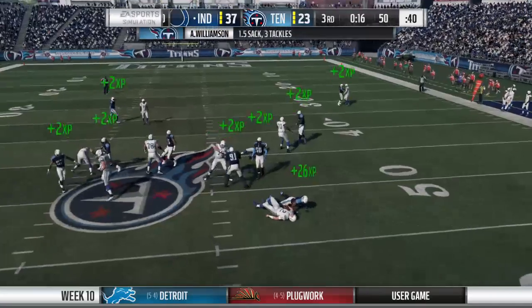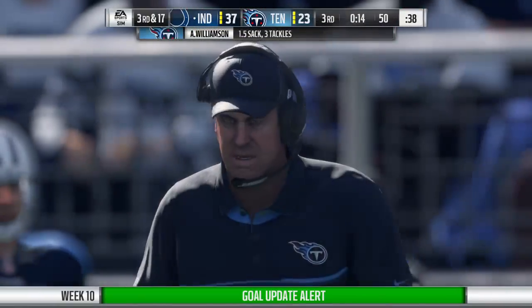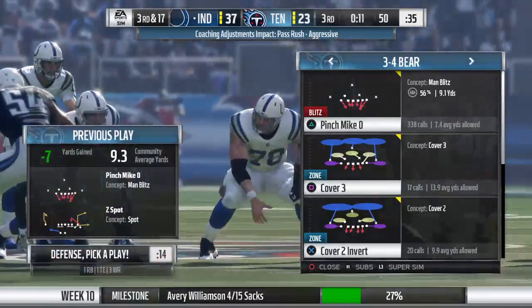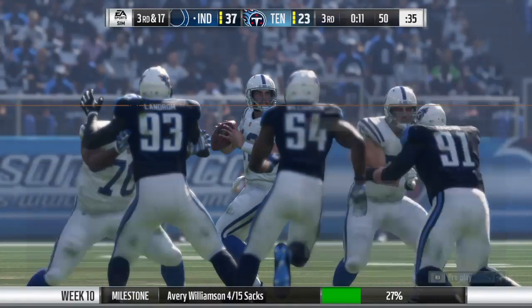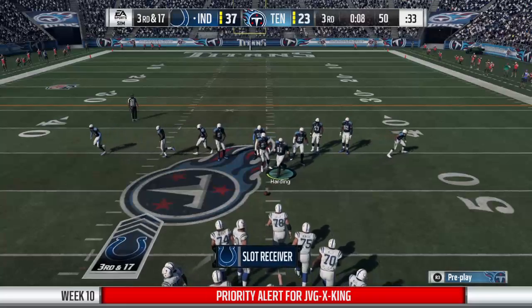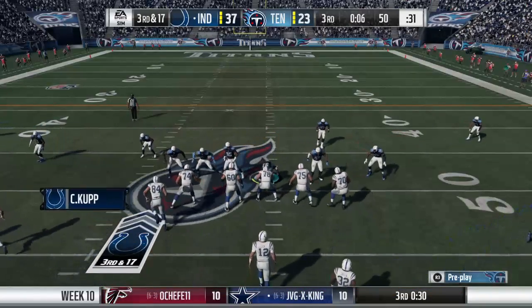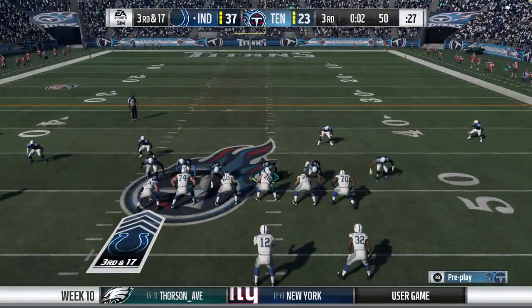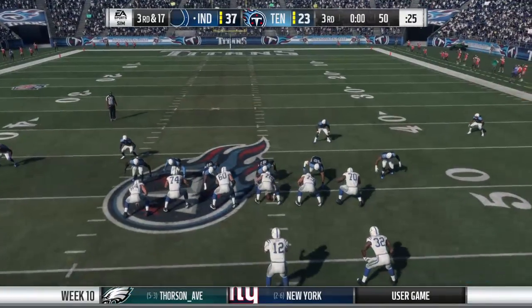Pressure comes, and the Titans are able to bring him down. Avery Williamson coming on the blitz. He gets him for a loss of 7. The amount of sacks that they've absorbed in this game is absolutely extraordinary. Let's just face it. This offensive line, flat out, cannot handle this pass rush. It's been demonstrated time and time again.